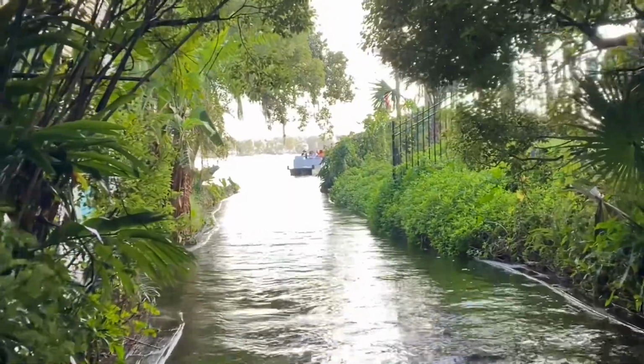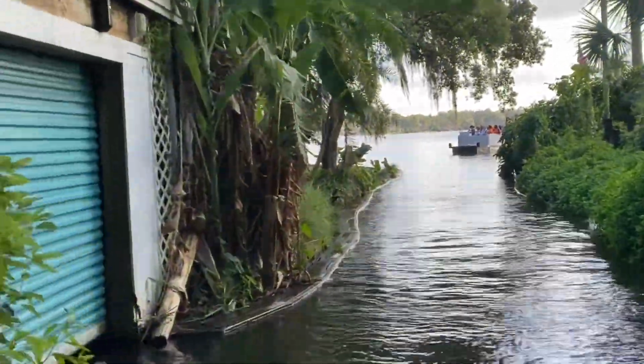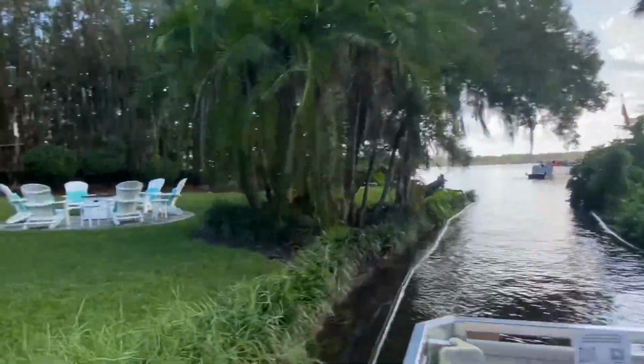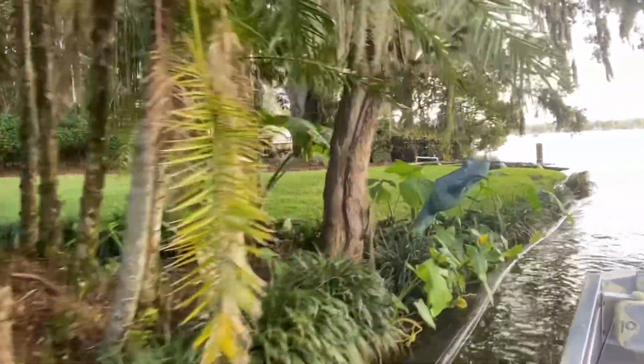Okay, we're heading out onto Lake Virginia, home of Rollins College. 250 acres, about 15 feet deep. When I was over here earlier, Rollins was having a sailing regatta. It's a nice day to be out sailing.